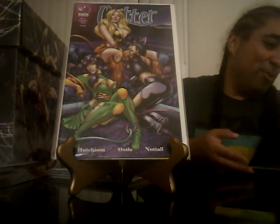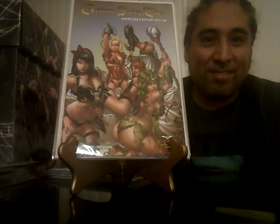And then I got Grimm Fairy Tales, Myths and Legends, cover A, number 16. I couldn't pass them up for $1, you guys. Now this one is the one I really like. Grimm Fairy Tales Oversized Cosplay Special. Look at that. Woo. And that's cover A, by the way, you guys.